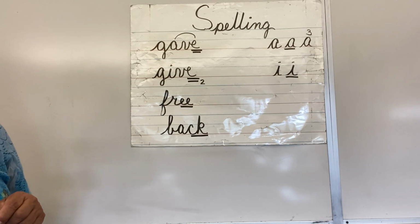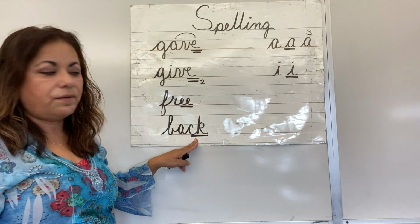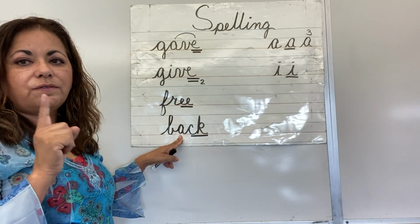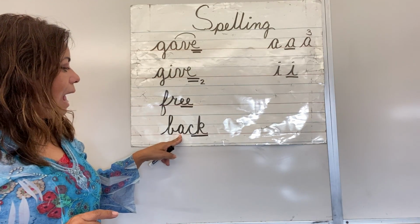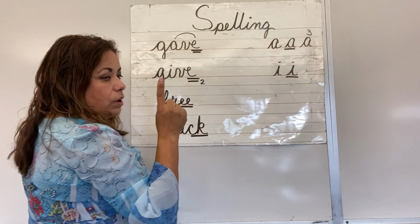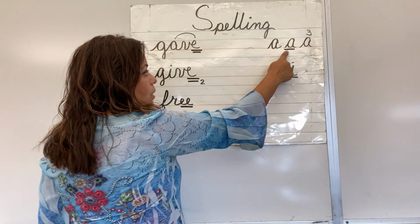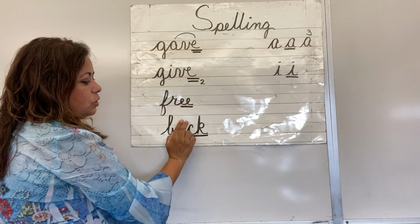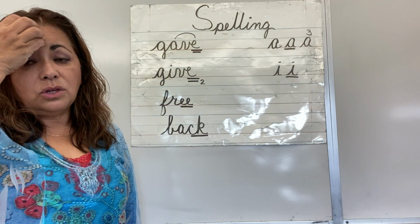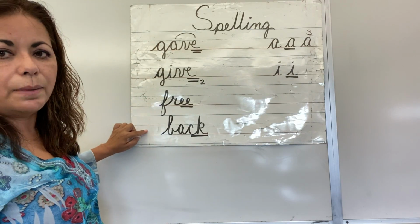There's a rule that we follow. 2-letter K is used after a single vowel, single means one vowel, that says its first sound. So this is A, it's the first sound, A. So after a single vowel, that means only one vowel with a first sound, we use a 2-letter K. If this said the second sound or the third sound, we would probably just use the K, okay, as in bake, okay? So these are your new words: gave, give, free, and back.